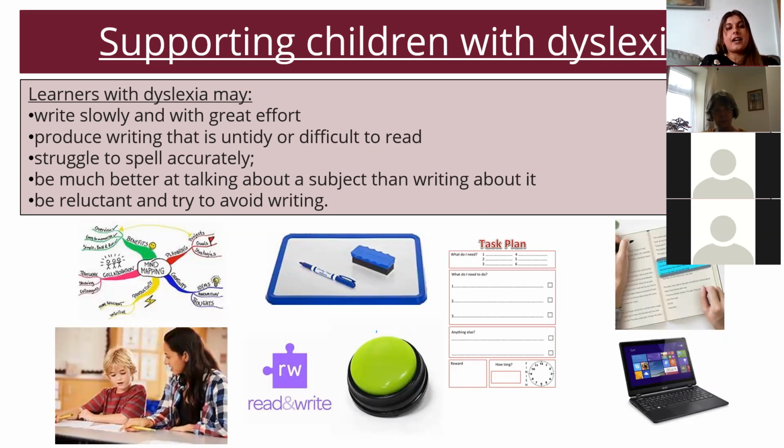And this is called a sound button, where we record. We use it in different ways. The first thing you can do is a teacher or an adult can press it and record an instruction into it. And if a child's finding it difficult, again, to retain information, then they can press the button and it repeats back what the adult has said.